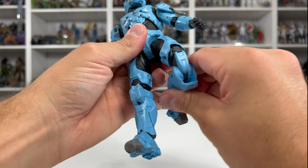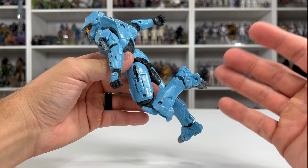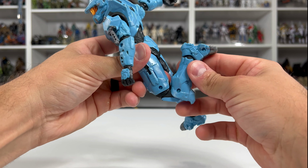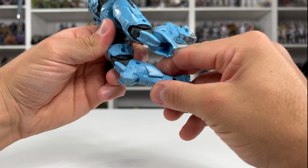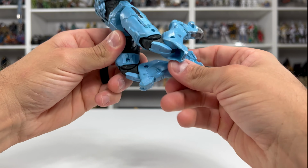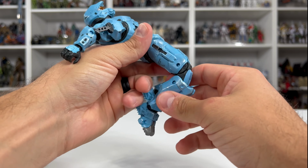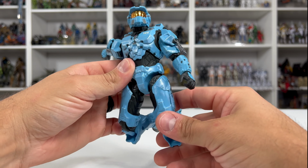It does have the double joints, which is great. And it's limited obviously by the Spartan's design and how big the armor is. But having that double joints gives it a lot of range of motion. And I mean, this is just tremendous. I'm so happy that they went back to this. I mean, that was one of the big reasons why I wasn't really buying the Spartan collection anymore. It's just the ergonomics, it just didn't look as natural.